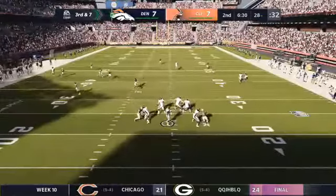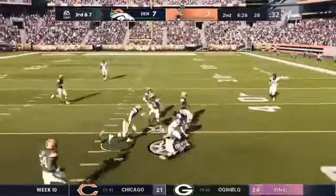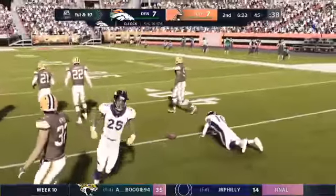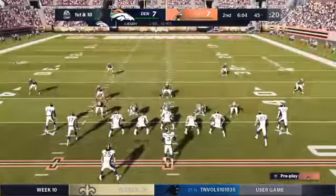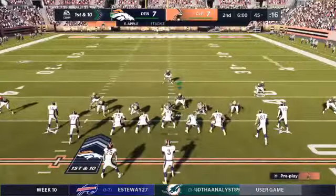Operating from the gun, Locke. Got a man, it's Judy, complete. And he's taken down right at the 45-yard line. Well, that's one way to convert on 3rd down, picking up 26 yards. So a 1st and 10 upcoming from Browns territory now at the 45-yard line.